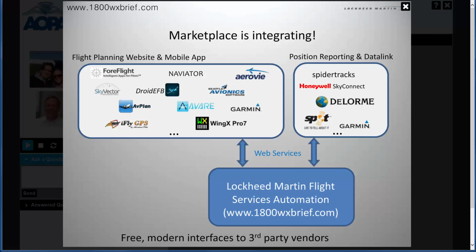We're also integrating it in with our advanced capabilities, which I'll talk a little bit about. But what's really powerful here is that when you use an app, it comes into Lockheed Martin Flight Services. If you use a website, it comes into Lockheed Martin Flight Services. If you use the phone, the same thing. It's all the same system.